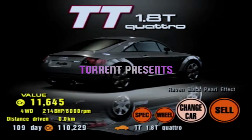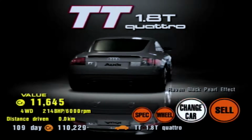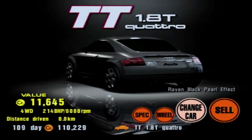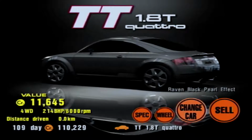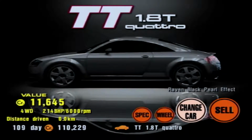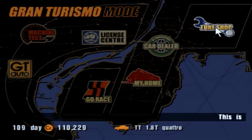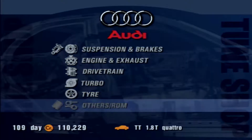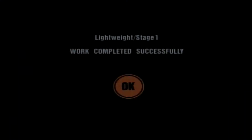How to fashion your car for speed: we have the Audi TT, one of the world's best-selling coupes, convertibles, whatever the hell this thing is anymore. Also, apparently this thing has 215 horsepower, which isn't true. This has 197 horsepower because it's the 1.8 turbo. However, we're going to give it some power, because of course we need to, and lighten the damn thing, because this thing weighs 1,000 trillion tons.